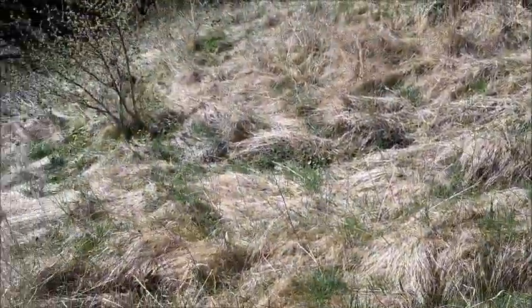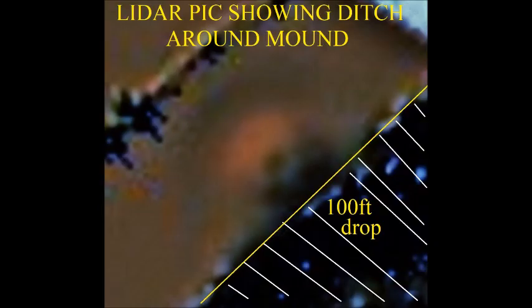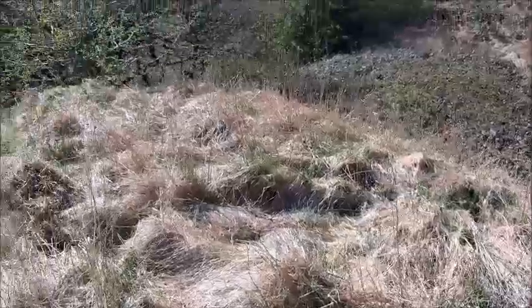If you look here, it does look like that part's a bit more empty. In other words, it's not a pure mound all over. It does look cut out there. And you can see the full size if I stand on top here, how big it is.